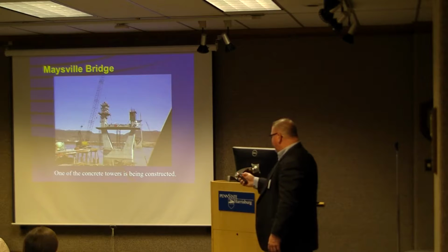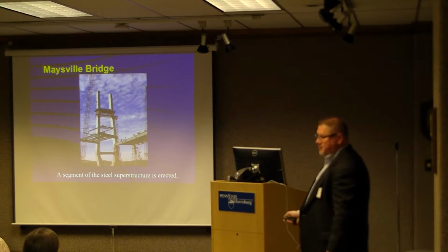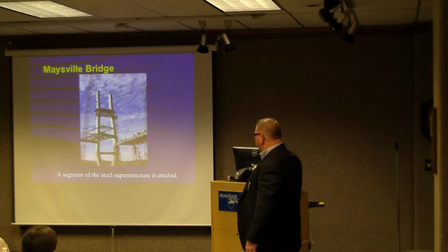Here at this point, we see that the towers are complete, and now we're starting to erect the steel superstructure. And then my job, again, a year and a half out of college, so a little bit of a daunting task for me, I was in charge of designing the steel edge girders. And you can see here that we have some brackets attached to the girder. What do you think they're for?